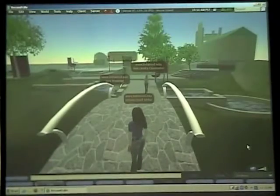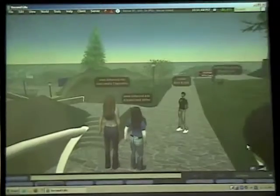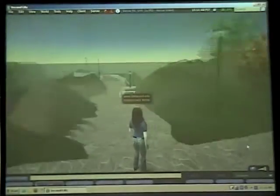What you find is like a lot of kids playing, the more realistic you can make the environment, the more immersive it becomes. And so our goal was never to recreate our campus, but our goal was to have an environment that looked engaging, that people would want to spend some time on.